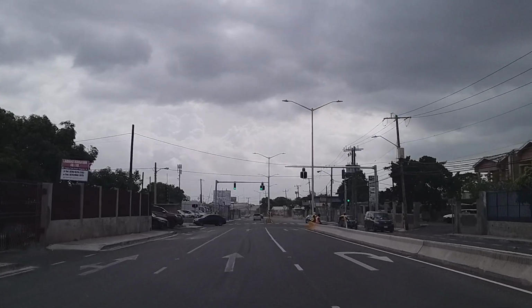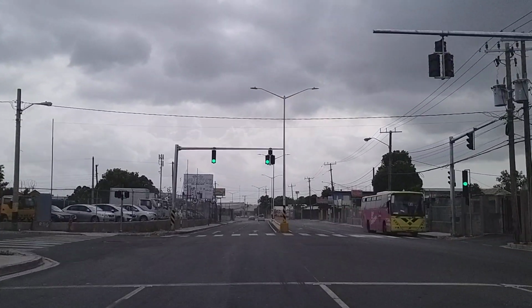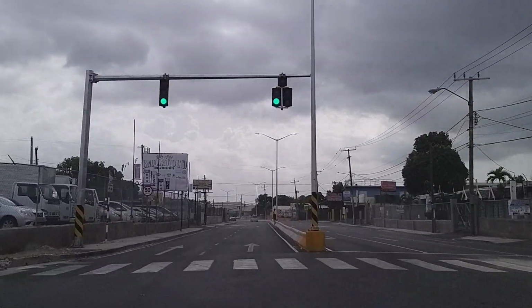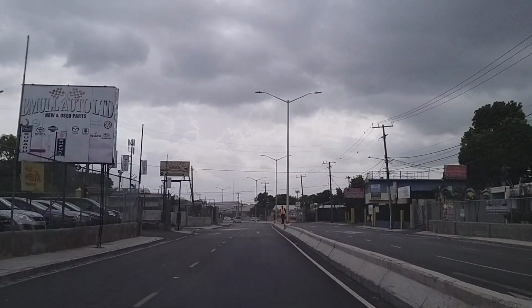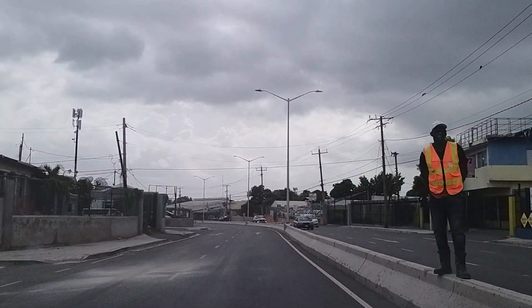So it's an overcast day, so it's a little bit dark. Alright, so we're on HAGLEY Park Road going down to the 3 Miles area.